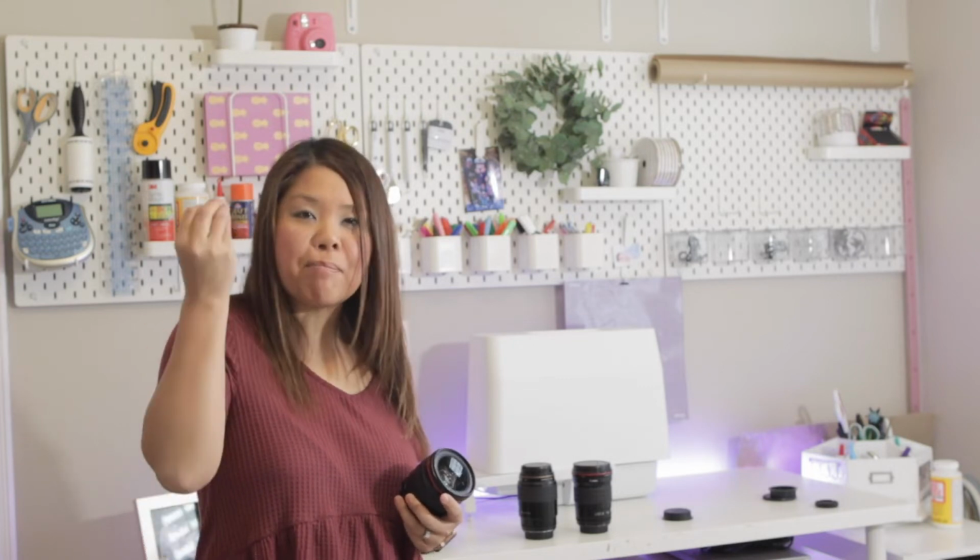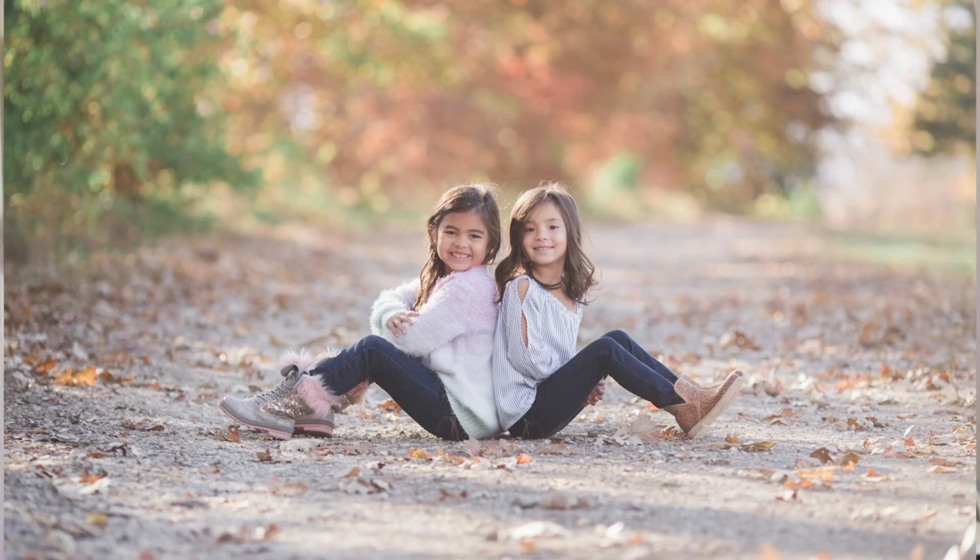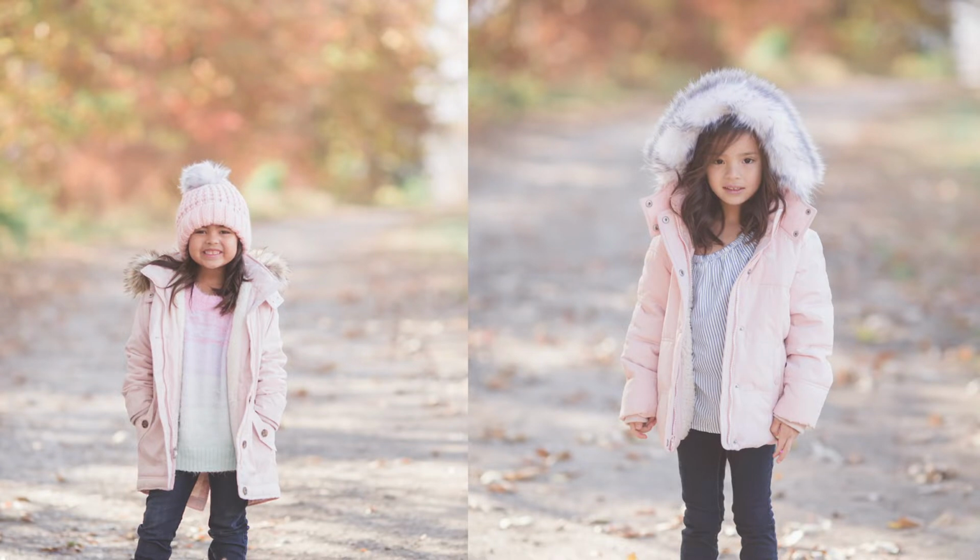I generally use that for a lot of my family photo shoots, because it just gives that buttery bokeh in the background, and I just can't explain it, so I'll show you guys a photo of some of my kids that I shot with it.